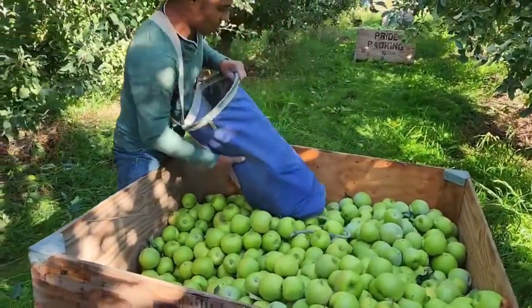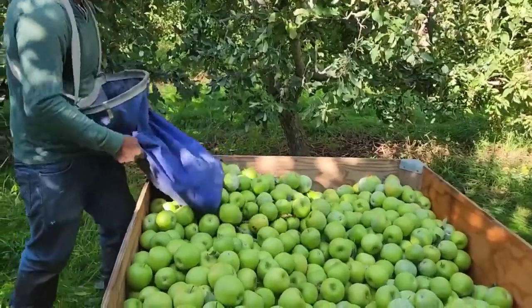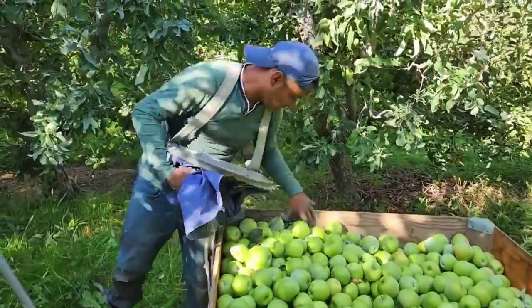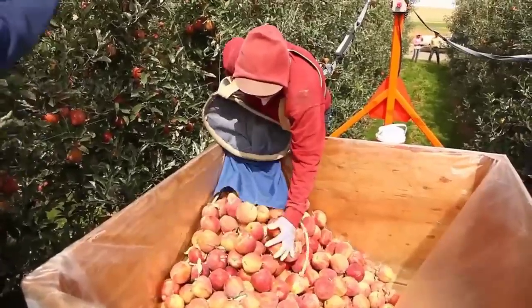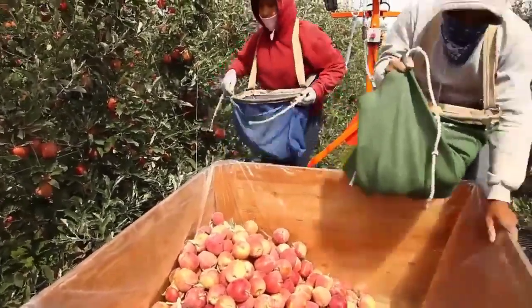In recent years, China has always been the largest apple producer in the world, with about 97 billion pounds, ranked second by the European Union at 25.7 billion pounds, and then the United States ranks third, with 9.9 billion pounds.